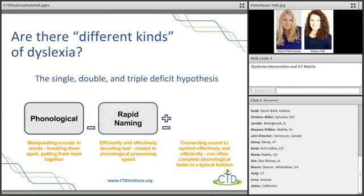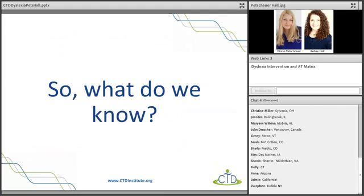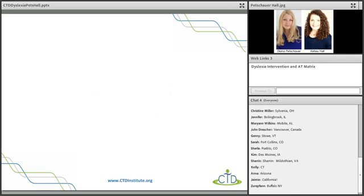You might have also heard of double deficit dyslexia, and this is related to phonological processing challenges and rapid naming. Rapid naming is specific to quickly, effectively, and efficiently decoding text. And often you might find students experiencing deficits in 2 of these 3 areas, 1 of these 3 areas, or even all 3. So you might hear triple deficit dyslexia. Orthographic is related to how students connect sound to a specific symbol, and usually individuals who have orthographic challenges are pretty solid in phonological awareness. So students can experience a number of challenges, and that's a hypothesis that's been put out there and people should be aware of. So given what we know about dyslexia, how do we support these students?